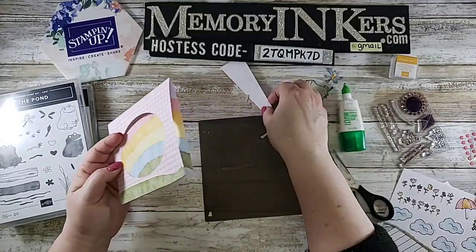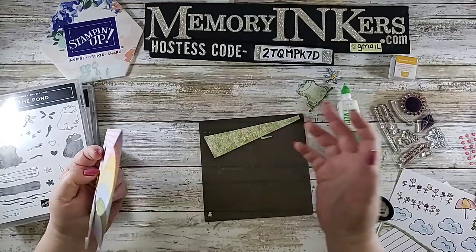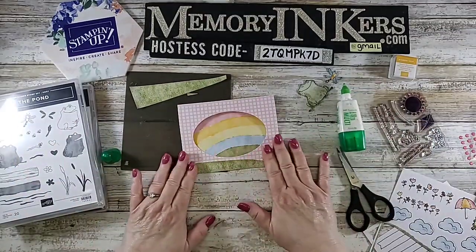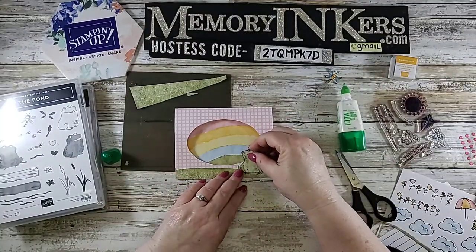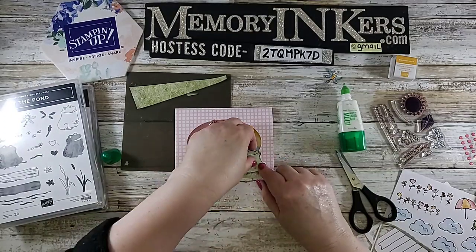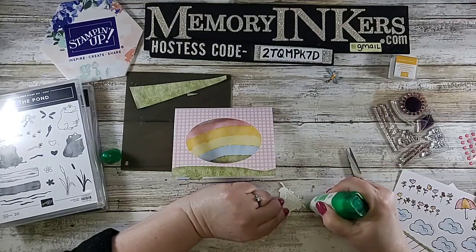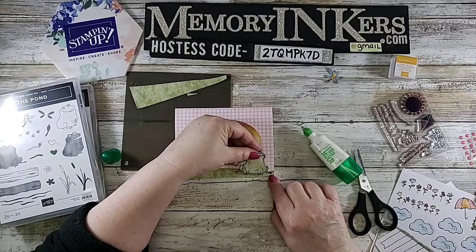Now we just have a little bit of grass there on the front. I can hold on to this and I can use it for another project later, right? Because it still has a nice curve to it, so why not? Okay, so I've got that. I'm going to take this little frog and I'm going to put him right there on the grass, but I want to make sure I don't put anything on his top part. So put a little bit on his toes there so they don't flip-flop around.